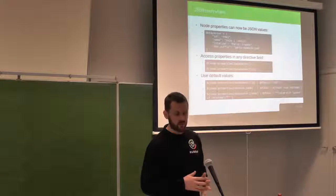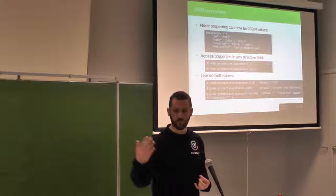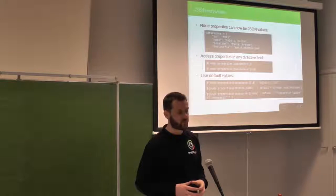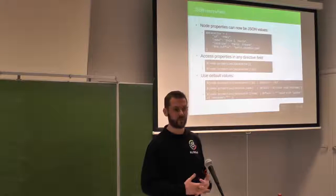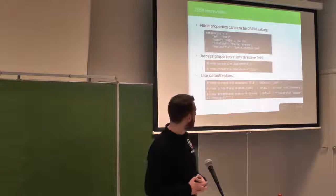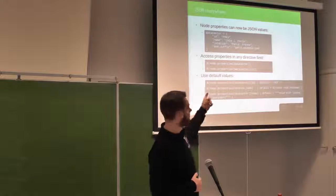We've been moving a lot towards manipulating data, so much so that we actually have a whole talk on it later in the afternoon. And this is just a small preview. So you can basically put JSON data anywhere you used to be able to put strings. So the node property can now contain JSON data. You can expand the JSON data as JSON just by calling it. That's my first example here.